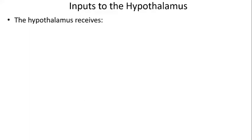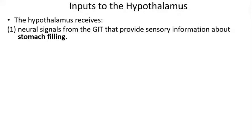So the hypothalamus is going to receive information from different parts of the body. So we have the neural signals from the GIT that will provide sensory information about stomach feeling. I've already told you to say the stomach, you have the stretch receptors that are responding to the feeling of the stomach. So as the stomach is getting filled with the ingesta or the bolus, the stretch receptors will be stretched.